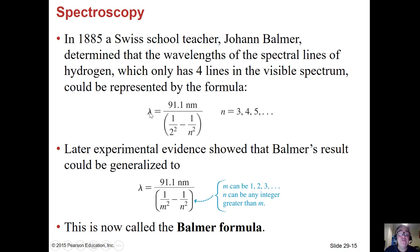So the wavelength of the emitted photon is 91.1 nanometers divided by (1/2² − 1/n²). And here n is 3, 4, 5. So for the emission spectrum, you can plug in 3, 4, 5, etc., and come up with the Balmer series.